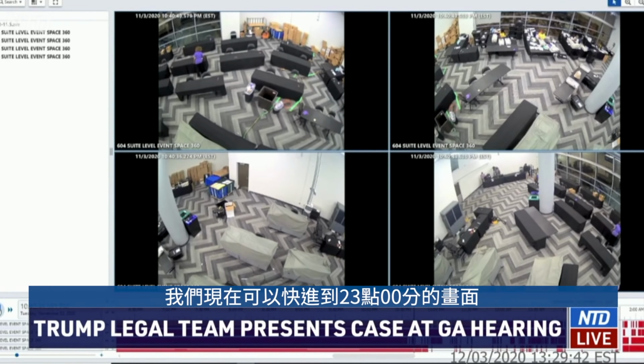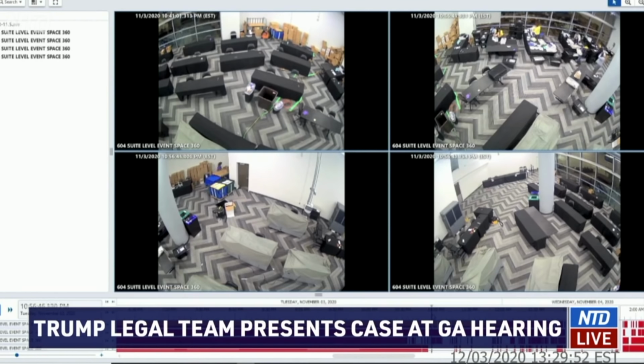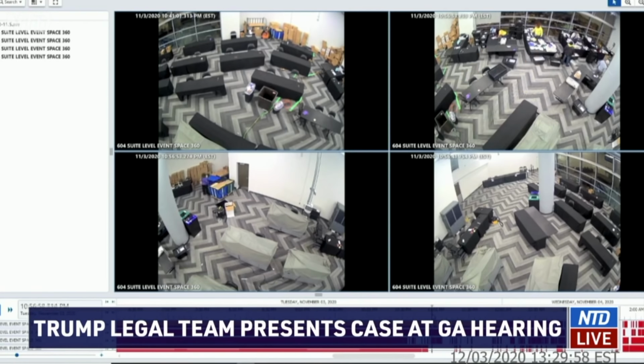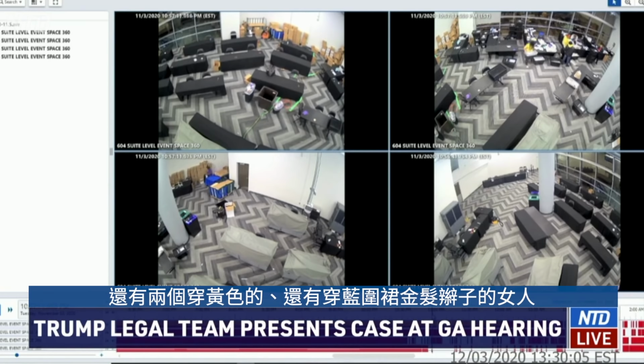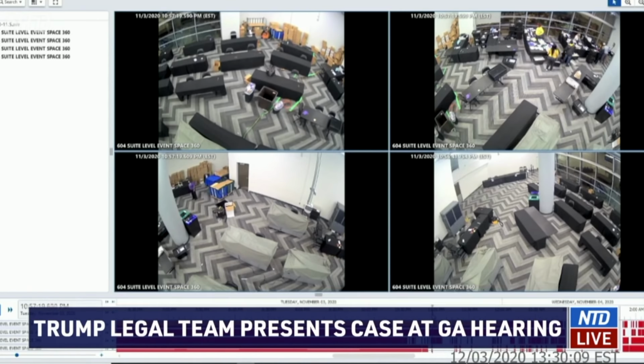Okay, so I think what we can do now is fast forward to about 11. Do you see them? Yeah. Okay, there they walk. They're walking off. But the ladies in yellow are still there. Yes, keep your eyes on the lady in purple and the 2 in yellow and the woman in the blue apron with blonde braids, because those are the people who stay behind.